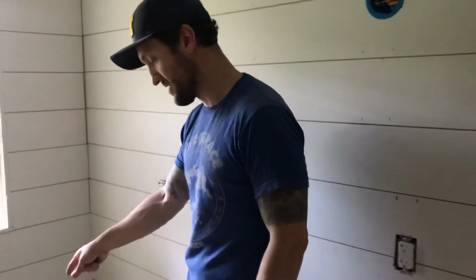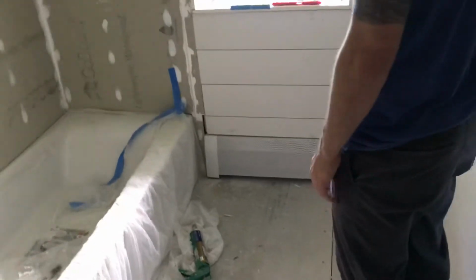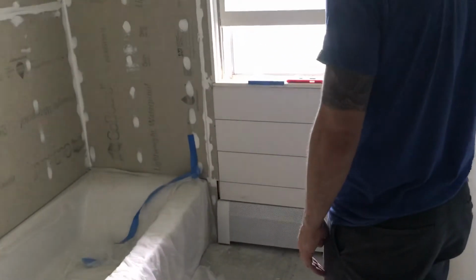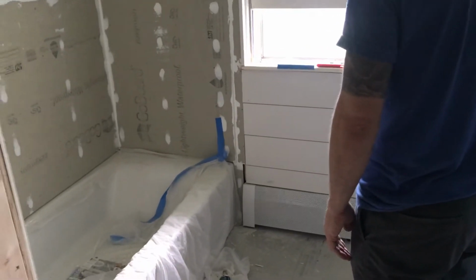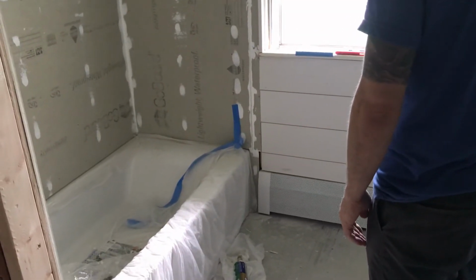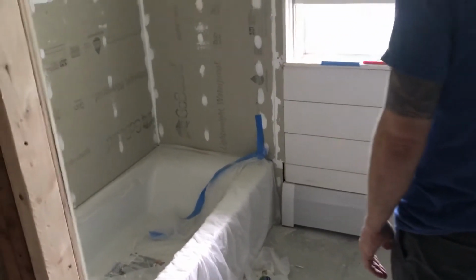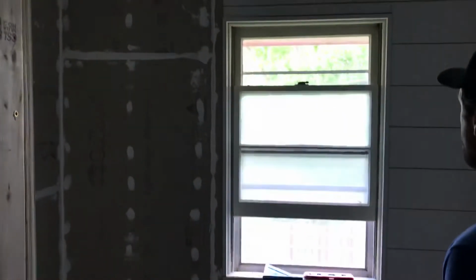Also bought a new baseboard cover because we had to get that baseboard pipe replaced. Wanted something a little bit different looking, so I had one made from a company that makes a little bit more modern ones, and I kind of built it into the wall there a little bit. Comes out just enough to where heat should still flow okay. And then I cut the shiplap around it there. So shiplap right up until where the edge of the window goes.